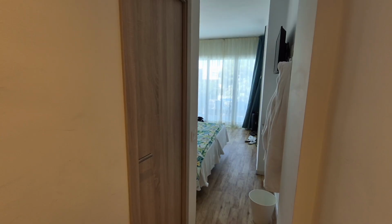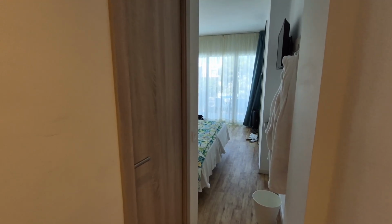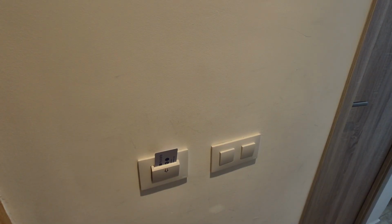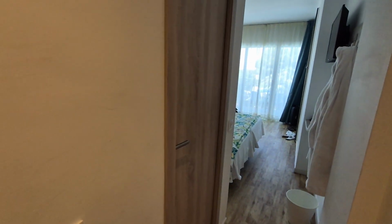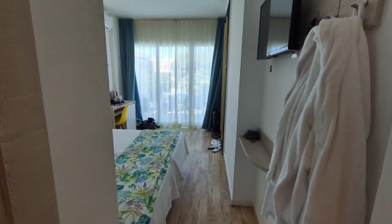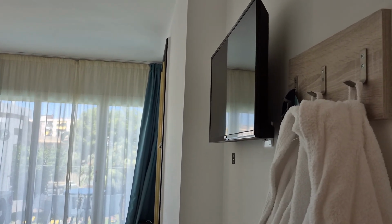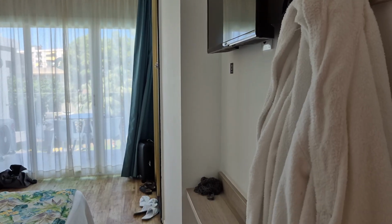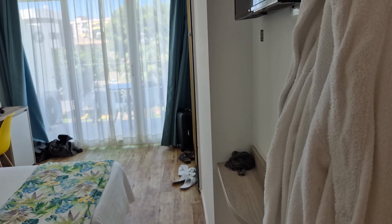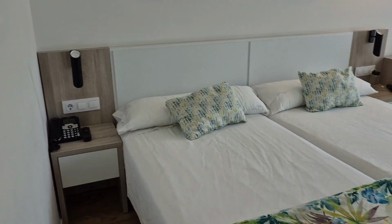So here we have the room at the THB Fermin Hotel in Benalmádena, Costa del Sol. As we come into the room, there's the usual key entry system for the electrics and a couple of light switches there. We've got the bathroom on the left. And just coming into the main section, we've got the TV on the wall there, obviously with the remote control. We've got some hooks there. We've got some dressing gowns on there at the moment, which were on the bed when we first came in. And then we just come into the main section of the room.